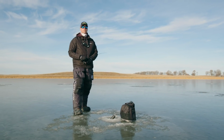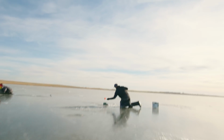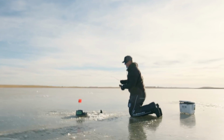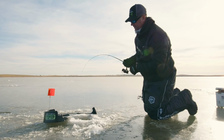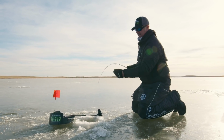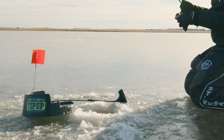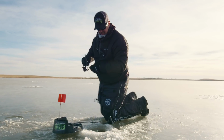James, flag. Got it. What do we have here? Oh, that's a pretty nice walleye. As we said earlier, this slough is not known for giants by any means. Where is he going?